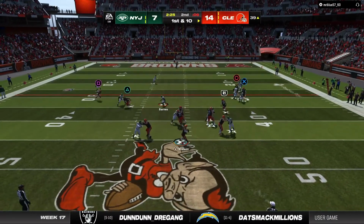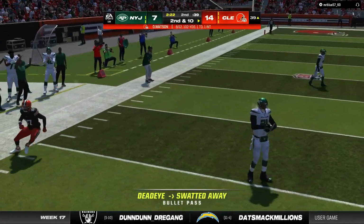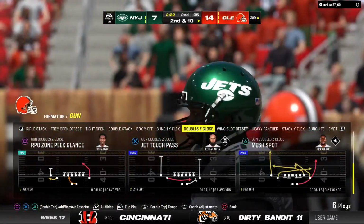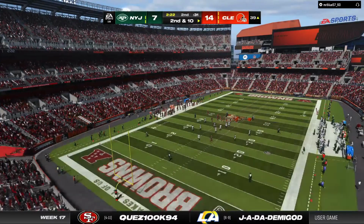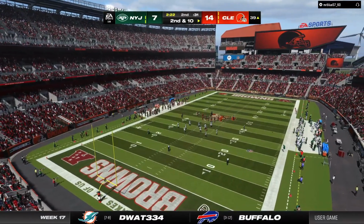On 1st and 10, Watson. And this is incomplete. This could be the start of a nice stand from this defense now after getting walked backwards on this drive. Come through with another one here, and you have them staring at a 3rd and long, and that puts the defense in a position to dictate to the offense.